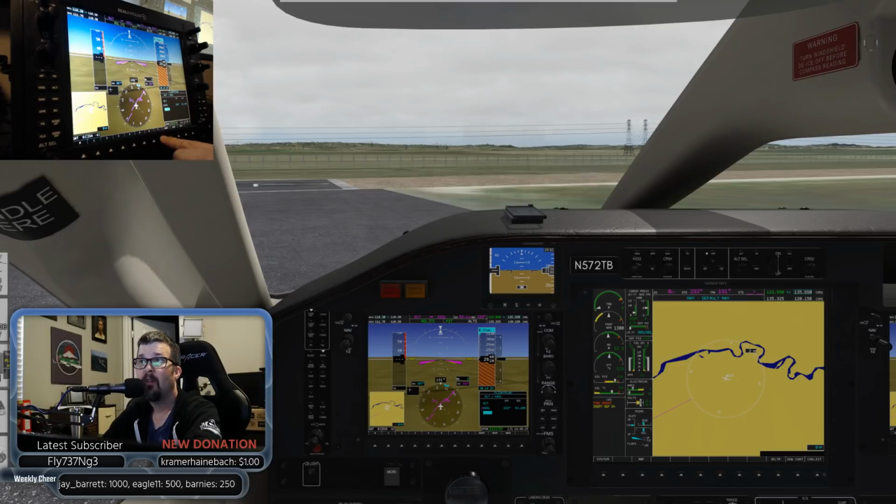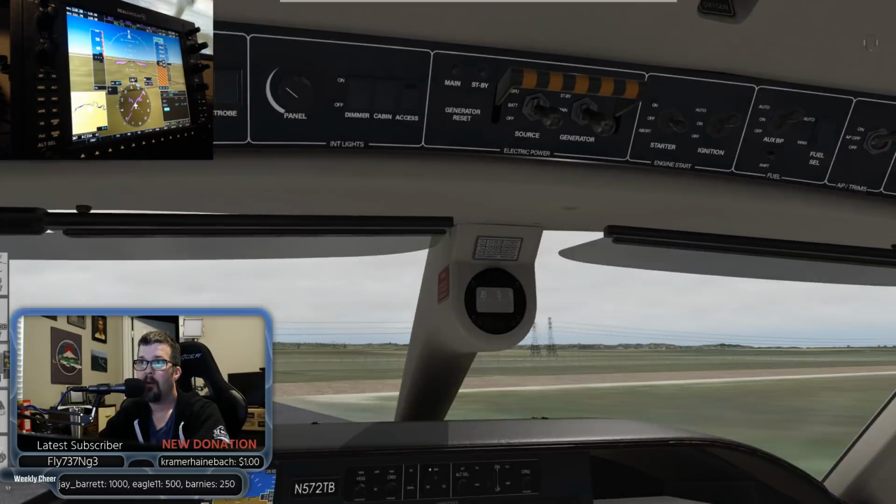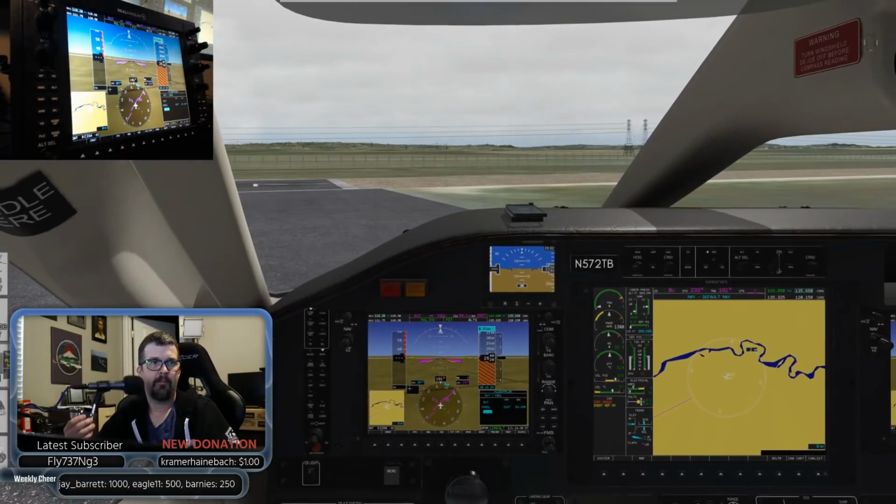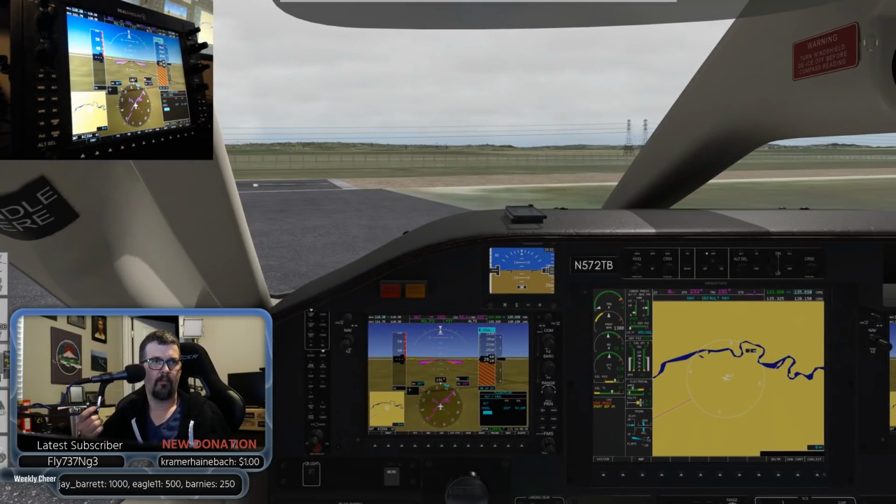Actually, we might scud run this, so I'll just go 1200, and transponder is on. We'll squawk altitude. There we go. Okay, I think we're good. The dimmer just dims the landing gear control panel lights for night ops.